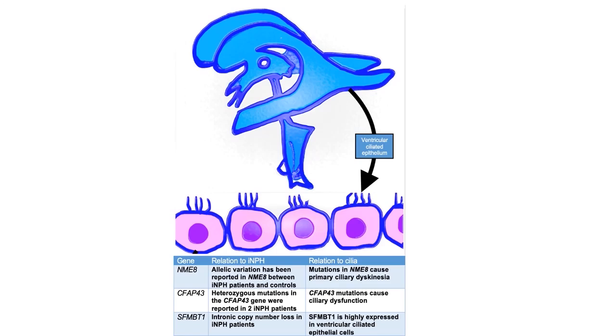Morimoto et al. in 2019 performed whole exome sequencing of DNA obtained from a Japanese family affected by INPH. This was referred to in the last slide. They identified a heterozygous truncating mutation in the CFAP43 gene in both of these affected individuals.